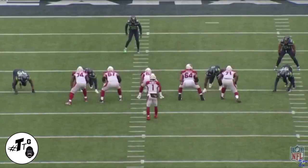All right, this is just a coaching point for all my future OCs, aka myself. Anytime you see the defensive line that wide with nobody up the middle, you know it's a twist coming on.